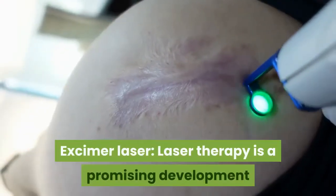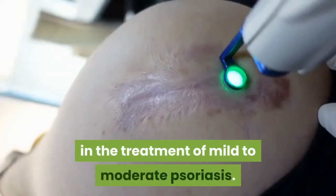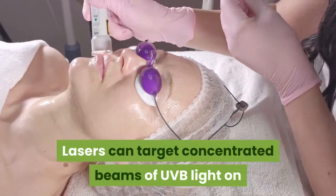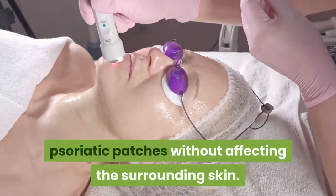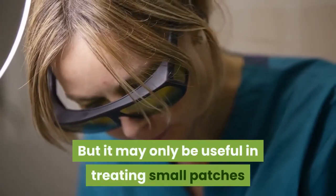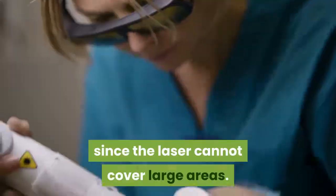Excimer laser. Laser therapy is a promising development in the treatment of mild to moderate psoriasis. Lasers can target concentrated beams of UVB light on psoriatic patches without affecting the surrounding skin. But it may only be useful in treating small patches since the laser cannot cover large areas.